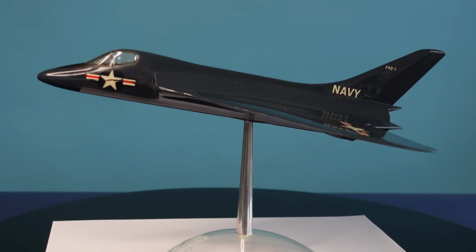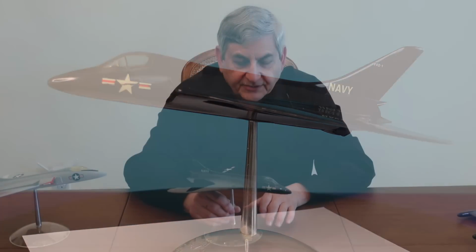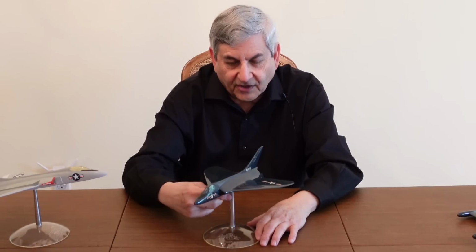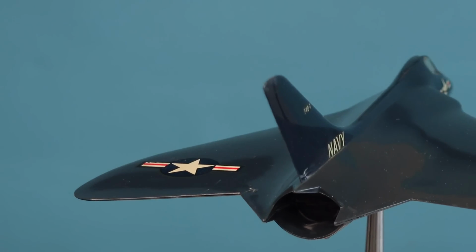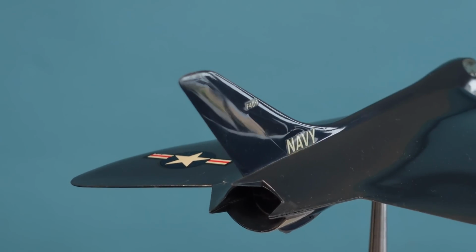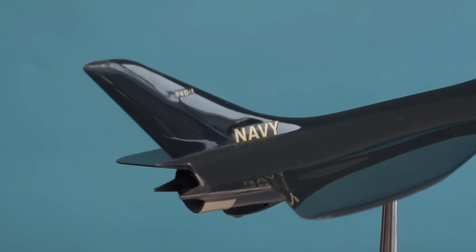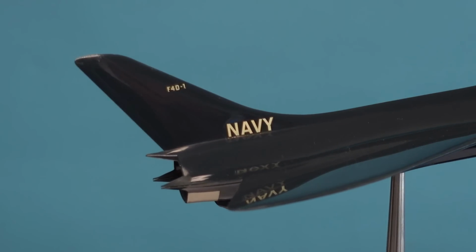This particular model is an Allen example, and you can tell that by the round base. And what's unusual is it has a metal stand arm. Normally these were clear. It gives a beautiful representation of a beautiful airplane. And the decals, again, very simple, with the gloss sea blue, Navy, and the F4D on the vertical tail.